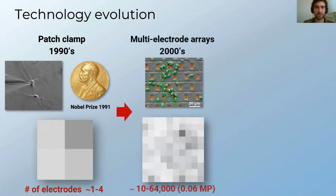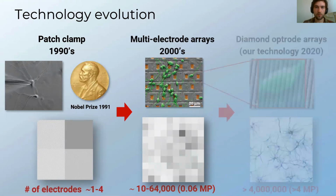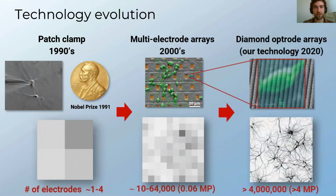Since then, the technology has scaled to something called a multi-electrode array, which enables recording from anywhere from 10 to upwards of 64,000 individual sites. But even the world's leading-edge multi-electrode arrays are still undersampling the true complexity of the dynamics of these biological networks. We're introducing a fundamentally new technology called the diamond optrode array, and this enables more than 10 times the resolution of the world's leading-edge MEAs. And we liken this to going from a 0.06 megapixel camera up to a greater than 4 megapixel camera.